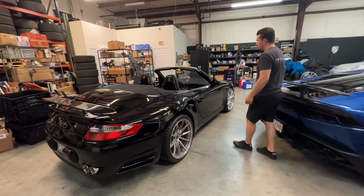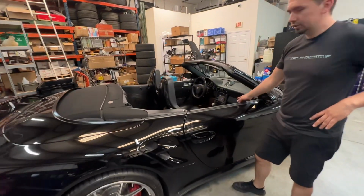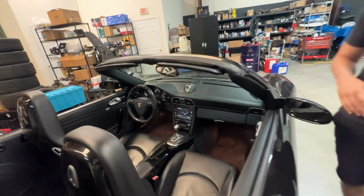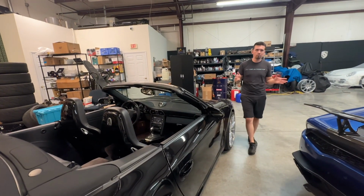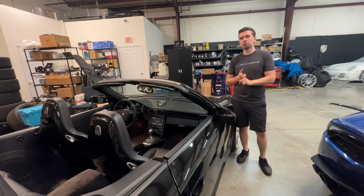So a couple other features we have: on the 09s, they have an auxiliary cable, and that has Bluetooth as well, which the 2007s and 8s did not come with. It's a race engine in this car, which is a Mezger engine. Cannot destroy it. We work on a lot of these. If you watch some of our other videos, our turbo cars, the Mezger engine is indestructible.